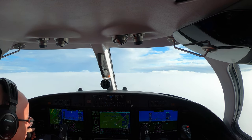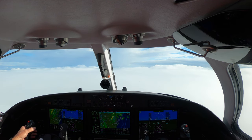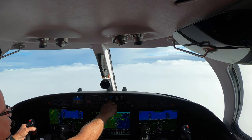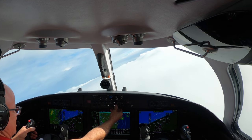Climb to the requested VFR altitude. 300 Juliet Whiskey, Langley departure, radar contact, turn right direct, climb and maintain 7,000. Right direct, up to 7,000, 0 Juliet Whiskey. Heading 185, descend and maintain 2,000. I maintain 2,000, straight away, 185.